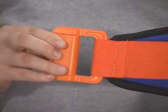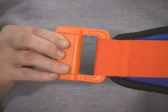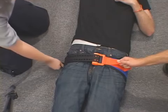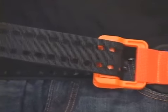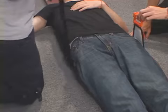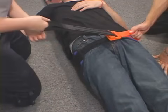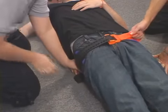It is the only pelvic belt or binder to feature a patented buckle designed to engage when the correct, safe amount of constrictive force is applied. This buckle cannot be over-tightened, providing an added measure of safety when the sling is applied on scene by all levels of trained EMS personnel.